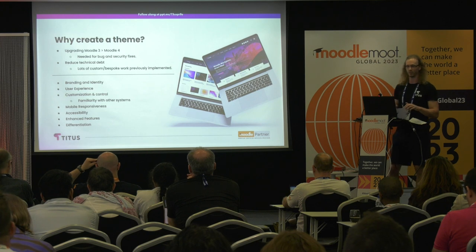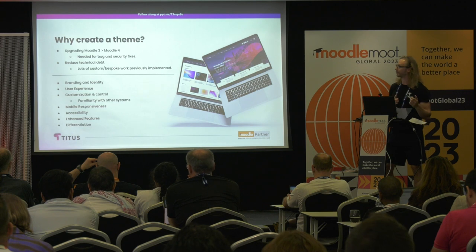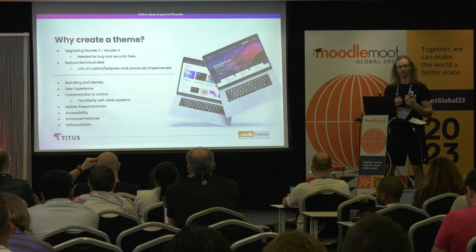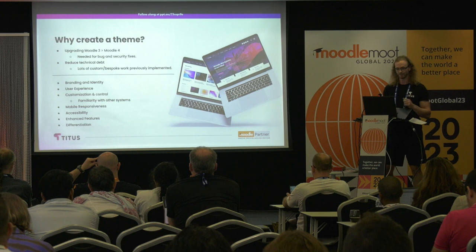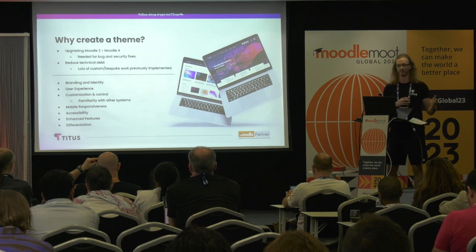Right, okay, so why did we create a theme? Well, I've already mentioned the need to upgrade from Moodle 3 to Moodle 4. We need these bug and security fixes. We need people to be in support. We wanted to reduce the amount of technical debt that we had from all of our bespoke developments, and that's where at Titus we've decided to take more of a productized approach where applicable, because it means we can liaise with our client and understand their needs and what we can potentially build into the theme or a supporting plugin to the theme, and then allow all of our clients to benefit.